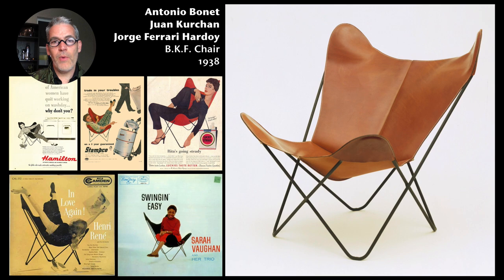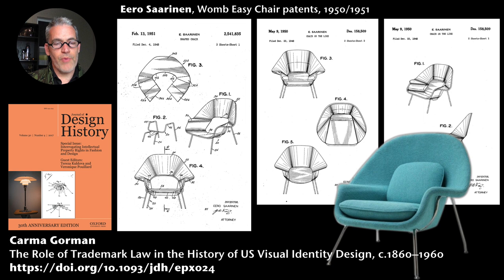So Hans Knoll wound up losing a lot of money on the BKF chair. And that influenced Knoll's direction in the future. One reason the womb chair looks the way it does is Florence Knoll wanted to curl up and read a book. But this chair is unique because it has not only a design patent, which says this is what the chair will look like, it also has a utility patent, which says this is how the chair is constructed.